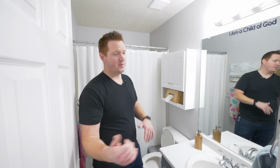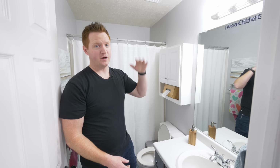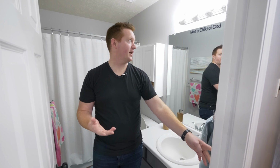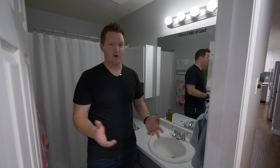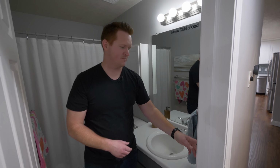Now one of the cool parts is when it's late at night, maybe the kids are coming in, I can have it automatically set the lights to a lower brightness so that it's not blinding them at night. So I think I have it set to like 10%. So instead of super bright like that, it looks more like this when we come in at night. So it's not as bright and we can use the restroom and then we can go back to bed and they will automatically turn off after some time.